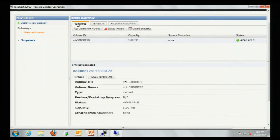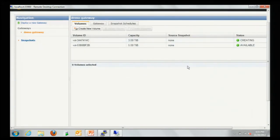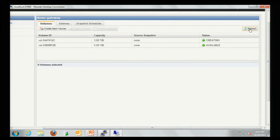So creating a volume is a pretty straightforward process, right? I can just click create new volume. And again, what I'm showing you is a gateway cached volume where the data is stored up in S3. So let's say I create a 3 terabyte volume. Call it my new demo volume, and create it. And so now this volume has been created up in S3, right? You're still not paying for any of the usage up in S3. You've just provisioned it. So now you have the 3 terabyte volume up in S3.